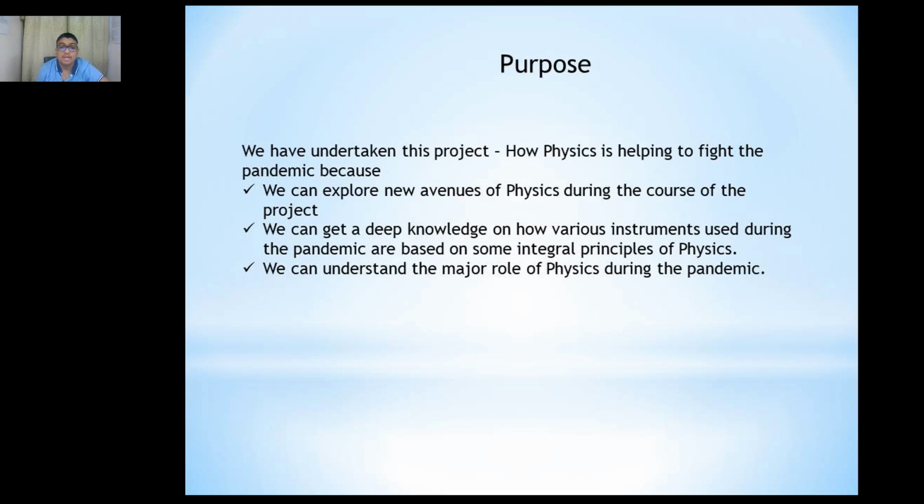Purpose. We have undertaken this project on how physics is helping to fight the pandemic because we can explore new avenues of physics during the course of the project. We can get a deep knowledge of how various instruments used during the pandemic are based on some integral principles of physics. We can understand the major role of physics during the pandemic.